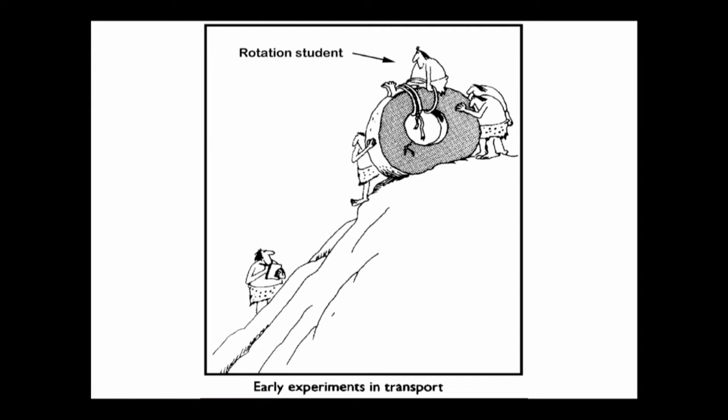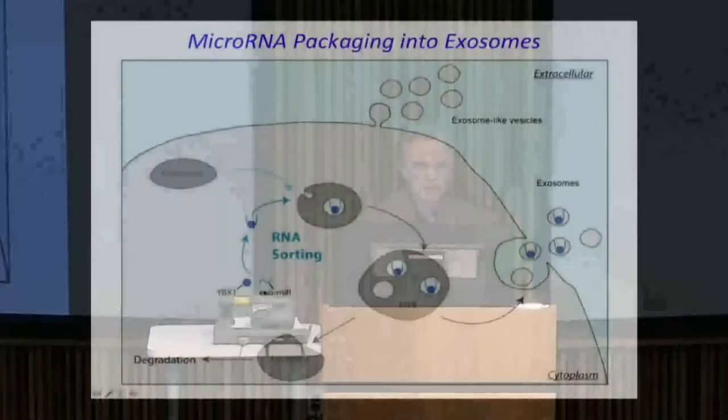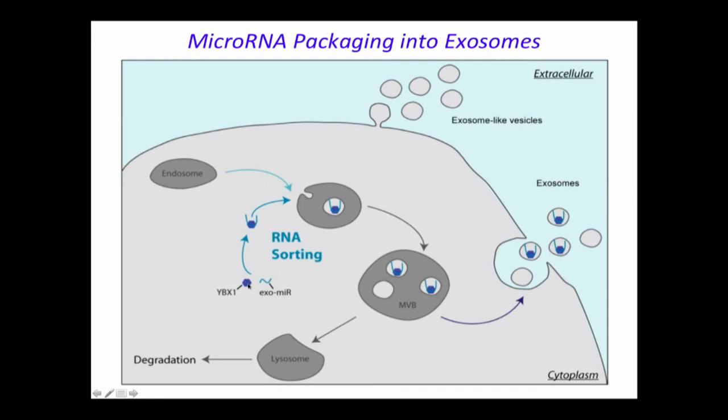Let me summarize for you some of the simple lessons we've learned thus far. We believe that this process begins by the recognition of certain microRNAs by RNA binding proteins, one example, YBX1. We think that these then produce a ribonucleoprotein particle, and we think that the RNPs are somehow engaged by the machinery involved in the production of vesicles that are housed in the interior of the endosome and which ultimately, in this case, can be secreted outside of the cell.